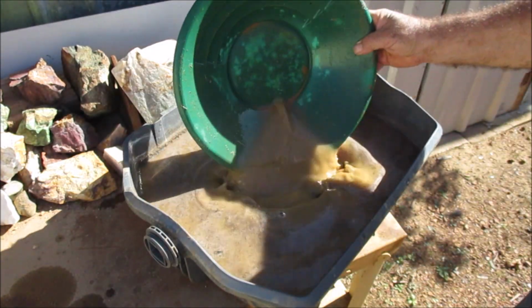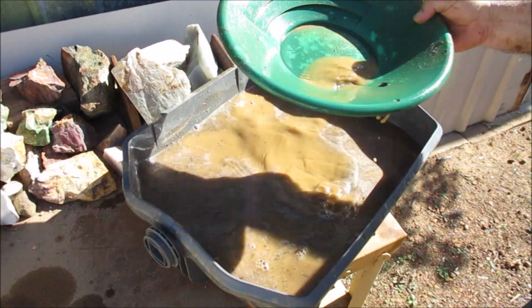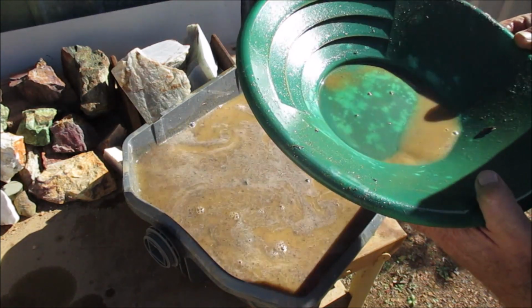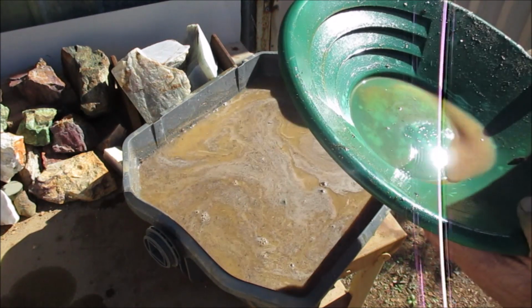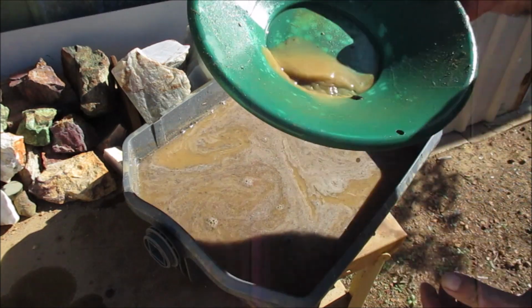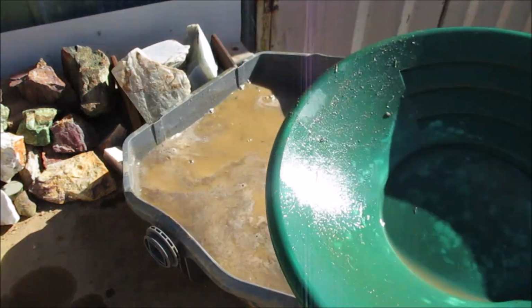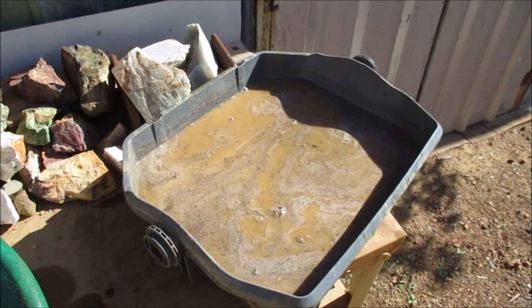Get rid of this bit. And just see what we got here. I don't think there'd be anything there. No, I can't see anything. No, can't see anything, guys. No big pieces of gold. Anyway, I'll just have a look under my jeweler's loop, and then I'll get back to you with the next sample.